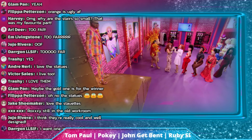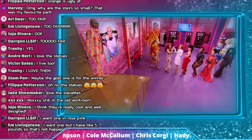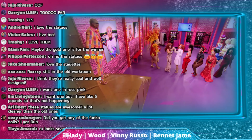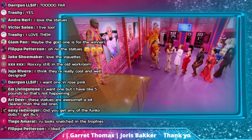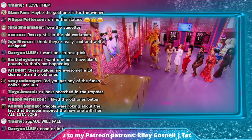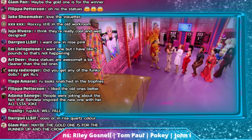Another thing I need to talk about with the workroom is one thing I really dislike is these stairs. These stairs are unsafe. You know me, I like safety. I need safety. So we need a railing. We need a railing. It just makes me uncomfortable.